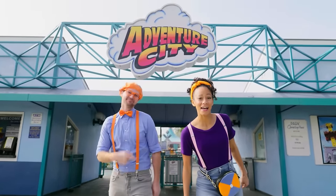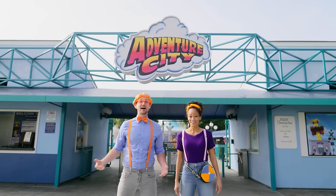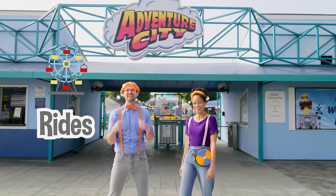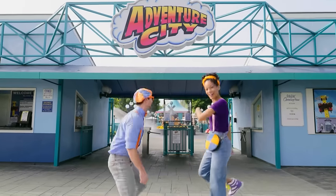Hi, and I'm Meekah, and we are at Adventure City in Anaheim, California. Yeah, and at this place, they have a lot of fun rides. Yes, and I love going on rides. Me too. Have you ever been on a ride before? Yeah, no. Let's go. Come on.